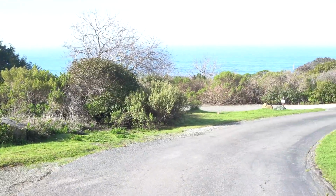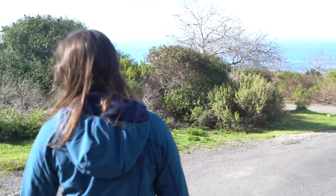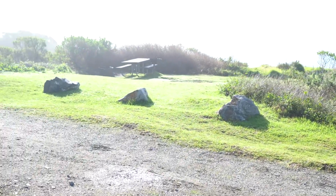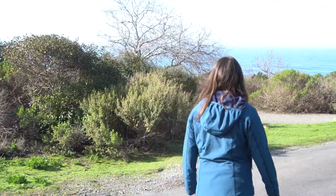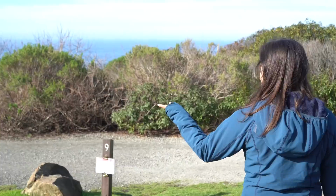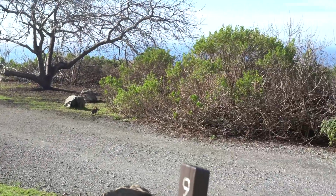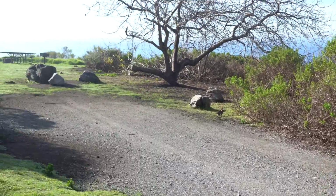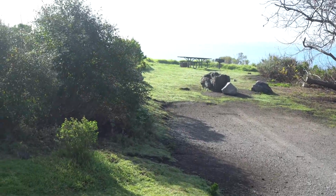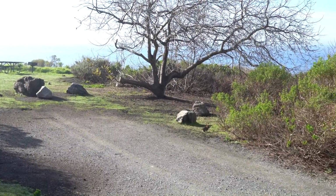So if you guys ever manage to get a reservation here, I recommend campsites 8 and 9. This one's 8. Look how nice, secluded. Plus I think campsite 8 and 9 you can cut to the trailhead pretty easily.